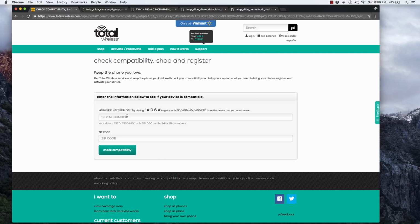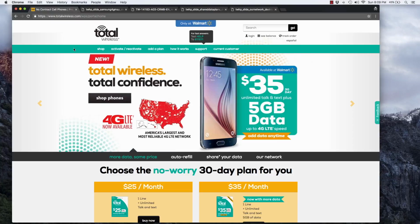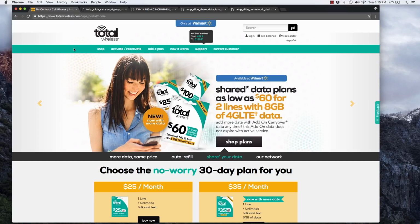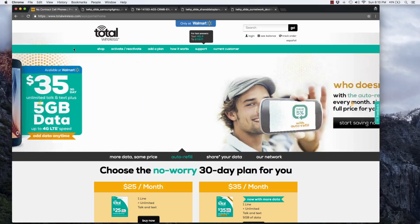So for taking a first look at Total Wireless, this looks pretty impressive. I still have a few questions that I need to figure out the answers to. First, I'd like to know if I could use that add-on carryover data with the $25 plan that doesn't include any data. I didn't find any information on TotalWireless.com about this. I suspect the answer is no, that you can't use add-on data with a plan that didn't include data to begin with. That would be awesome if you could, though.